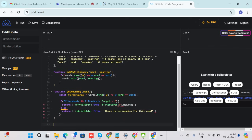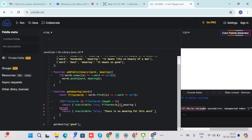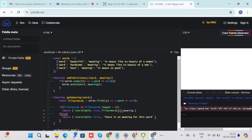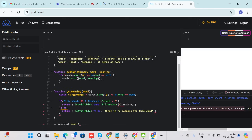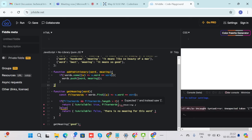So let's say I want to search. There is no word good in that one. I want to search that one. Okay. Here. Can I fix this one? Sure.